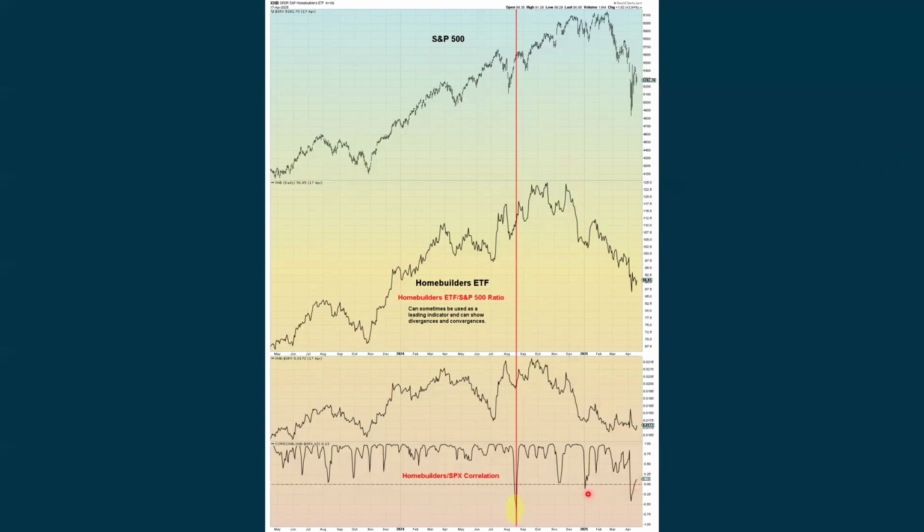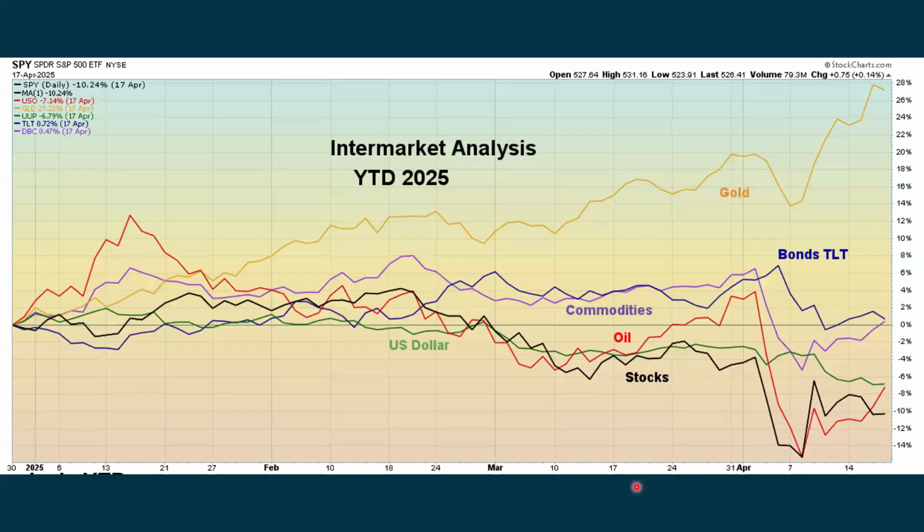And we're seeing it's more neutral now when we look at the top, which is the S&P 500 and the home builders ETF, which has been under a lot of pressure. And when we see a real opposite reading here, that's when I mark it in yellow. We're not really seeing anything right now. It's more of a neutral correlation. Then if we go back to the beginning of 2025, gold is doing the best, followed by the price of bonds. And then the purple line, that's a new addition. Those are commodities. They're barely positive.